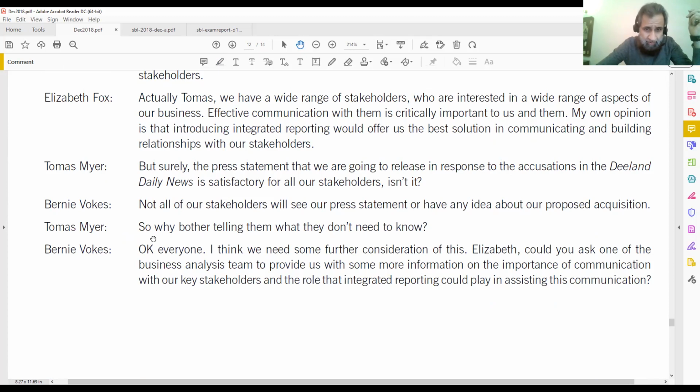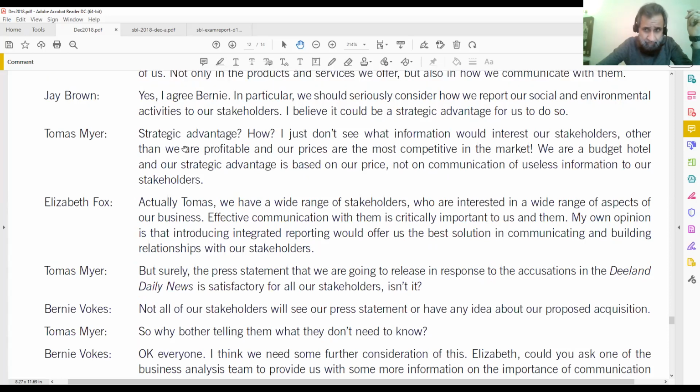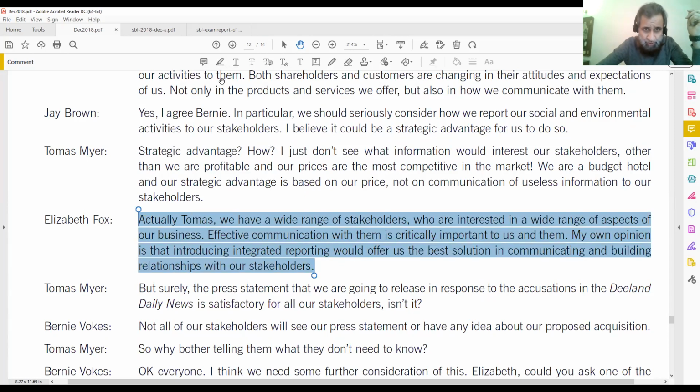Look at this last comment here. Look at this. Can you just read this out quickly? Elizabeth Fox. Can you just read the comment of Elizabeth Fox here? Exhibit number 5. Can you just read the comment of Elizabeth Fox on your screen?